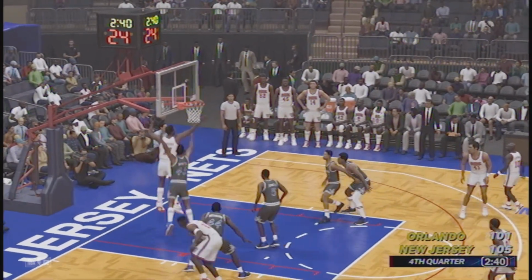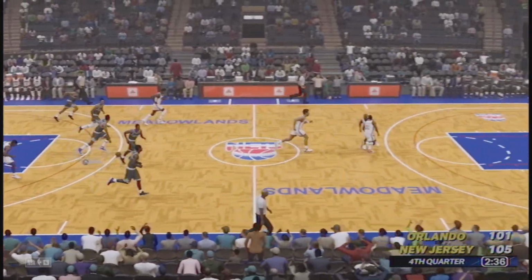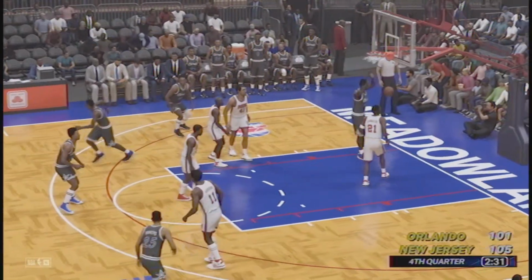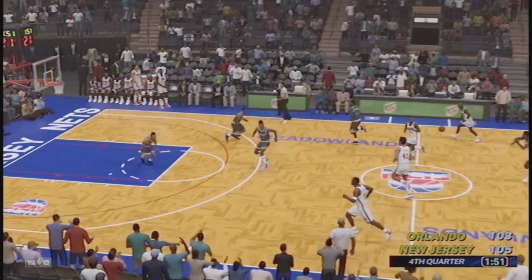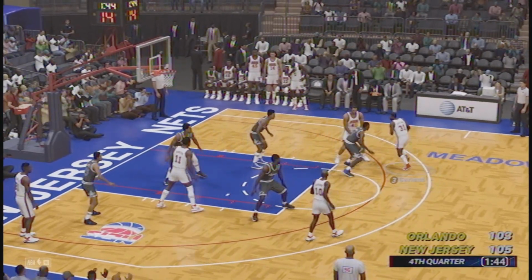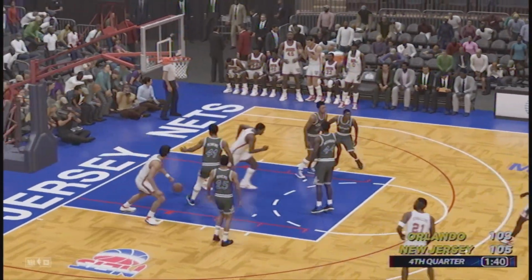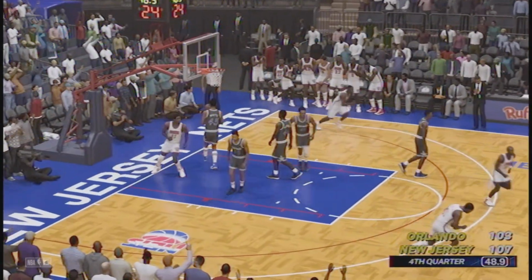Ronnie Seikaly missing that turnaround jumper, and then Roy Hinson can't get the putback. And the Magic, can they make something happen here? Mashburn again with the dunk. Mashburn really coming into his own in his second year, right? He was drafted in '93. Am I correct? Okay, third year then. And here is a missed shot by Hinson, but Seikaly gets the putback. 107-103. Here's an alley-oop to Hinson, and this game is over.